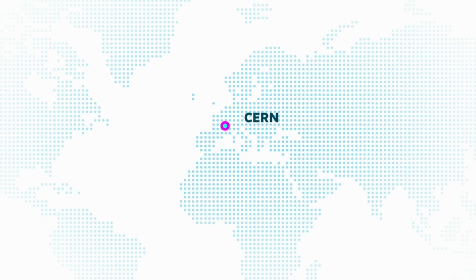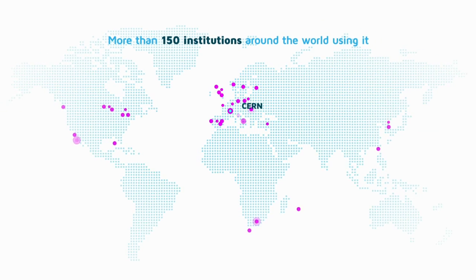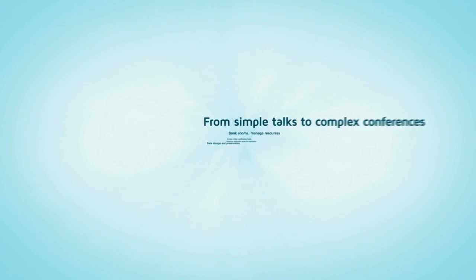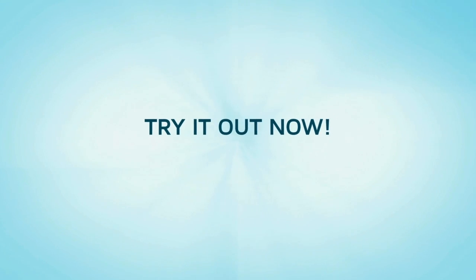Indico is used at CERN and in more than 150 other institutions around the world. It's a mature, open source project, free as in freedom and beer. This means anyone can collaborate and improve it, and you can be the next one. With Indico, you can create events anywhere, anytime, from simple lectures to complex conferences. You can preserve your organization's data and streamline collaboration across its community. Feeling interested? Then try it out now.